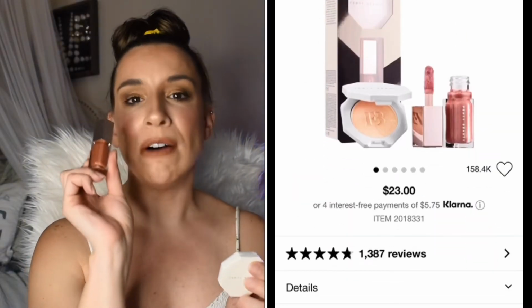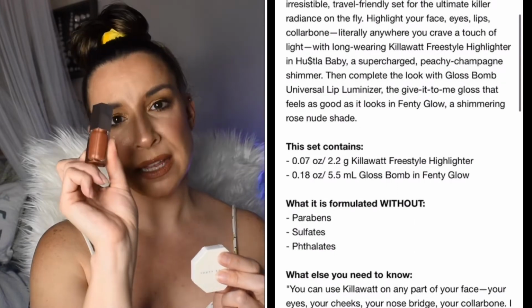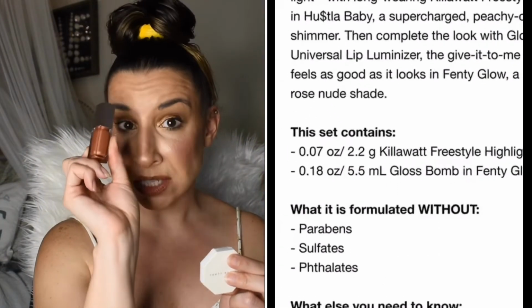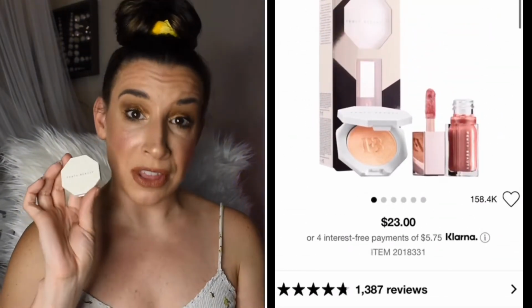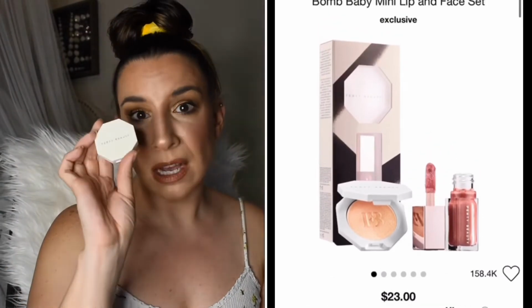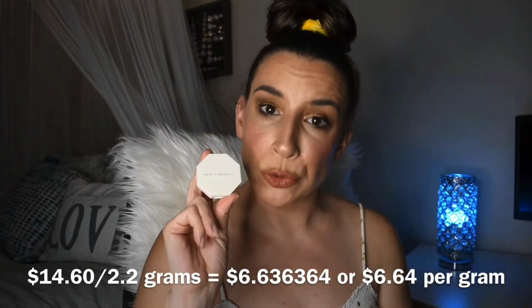So we already know of the $23 Sephora has charged for this Fenty product, $8.40 of that $23 price tag was this gloss bomb. That means that the remaining $14.60 of that sale was this highlighter. According to Sephora's site, this highlighter contains 2.2 grams of product for the price of $14.60. If we take the $14.60 and divide it by the 2.2 grams of product, we come to 6.636364 dollars per gram USD, which would round up to $6.64 per gram.